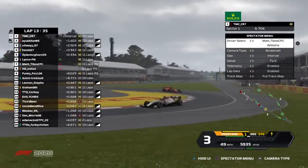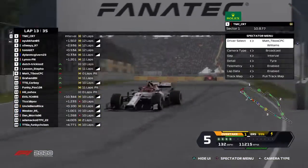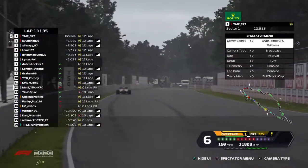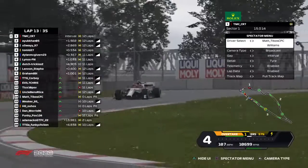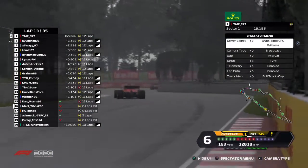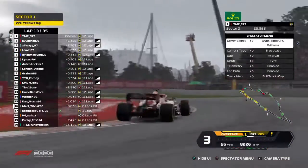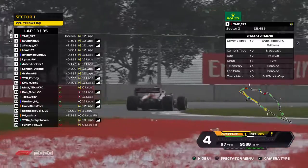Oh no. Yeah. Not what he wanted or needed. Changing onto the hards. Going to the end then. Oh, yeah. CR7 just brushed the wall. Oh, I saw a spin there. Somebody spin around.